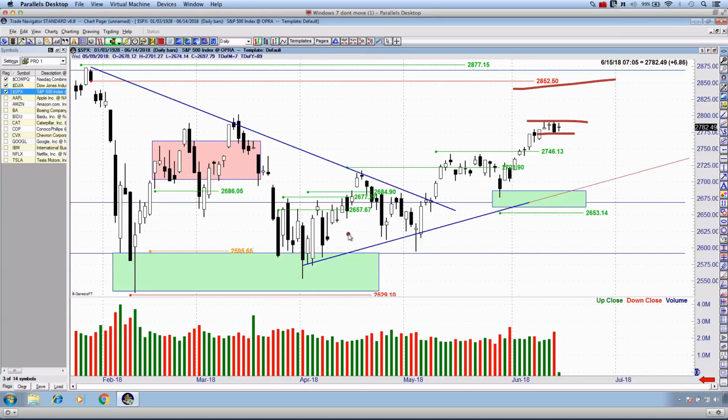So for those of you who have kept a cool head during this period, if you entered towards the end of March or early April, or even if you re-added in the early period of May, or even most recently at this green rectangular box, you're still sitting here with a very big smile on your face, and you're just letting this market drive on up.